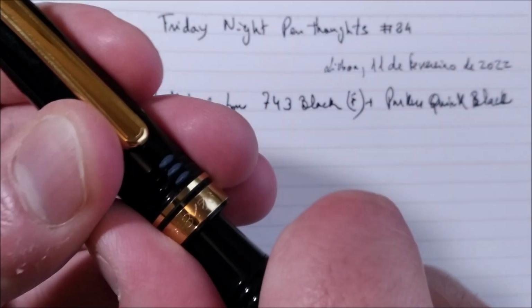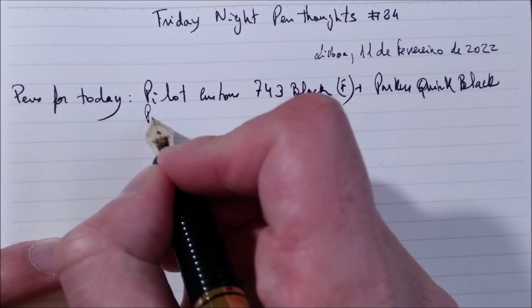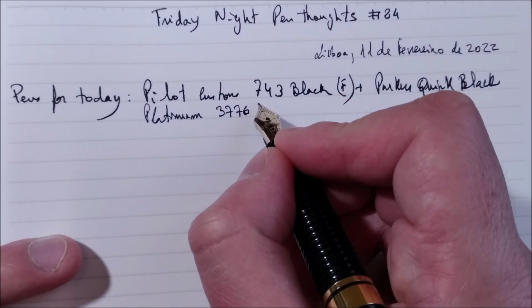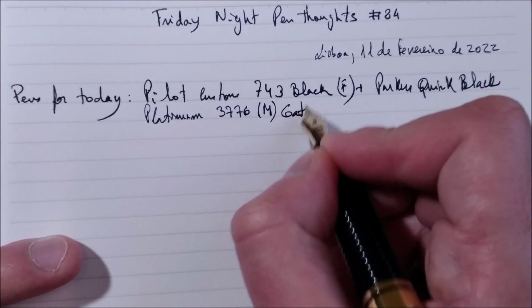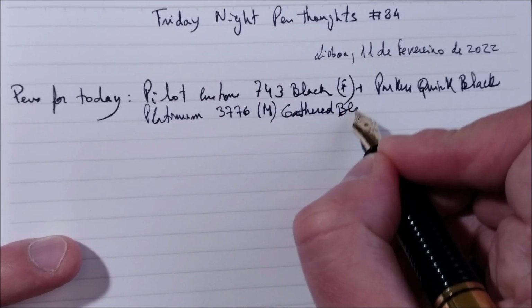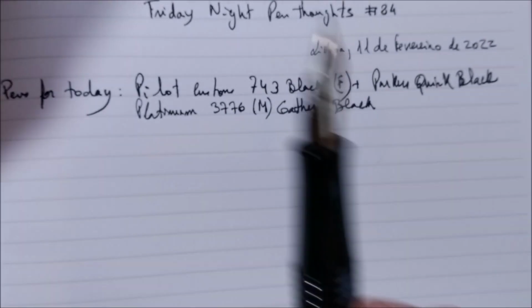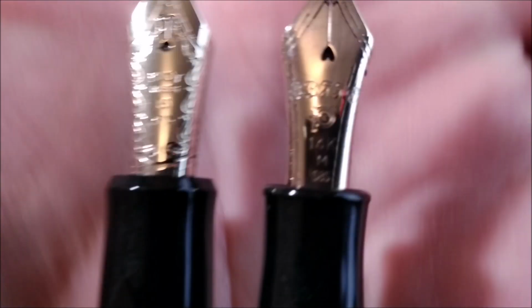This one has a slip fit cap like this, and this is the Platinum 3776. This is the Platinum 3776 Century, the name of the model, with a medium gold nib, in black, also with gold trim. This one also exists, or used to exist, with a red or burgundy finish, plastic, resin, whatever. That is or was also available, but apparently these pens were discontinued.